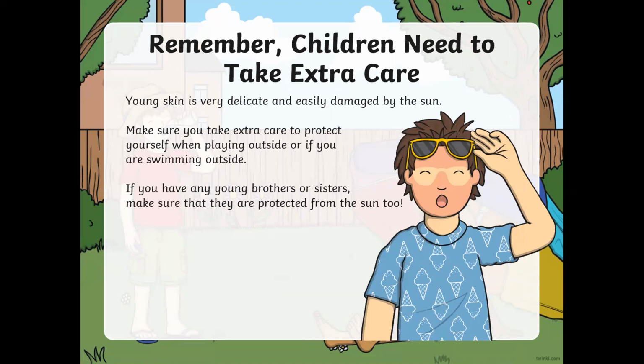Okay, now remember that children need to take extra care. Young skin is very delicate. Okay, that means it can burn easily in the sun. So make sure you take extra care to protect yourself. And if you have any young brothers or sisters, make sure they are protected from the sun too.